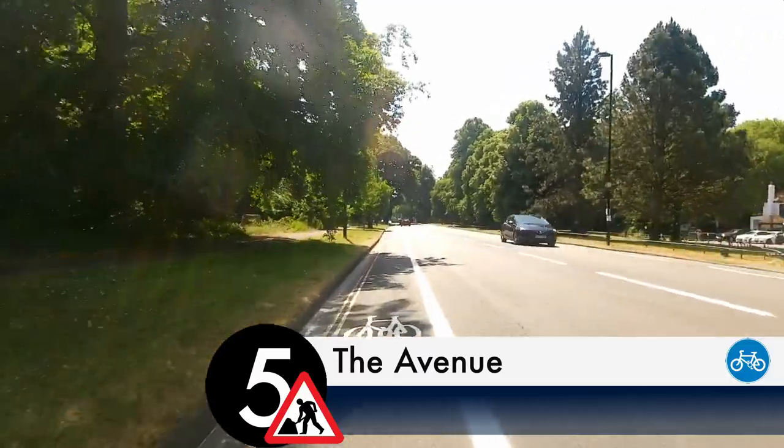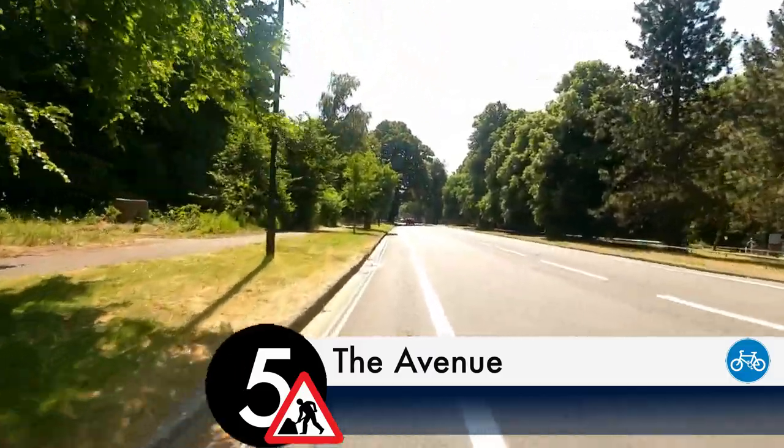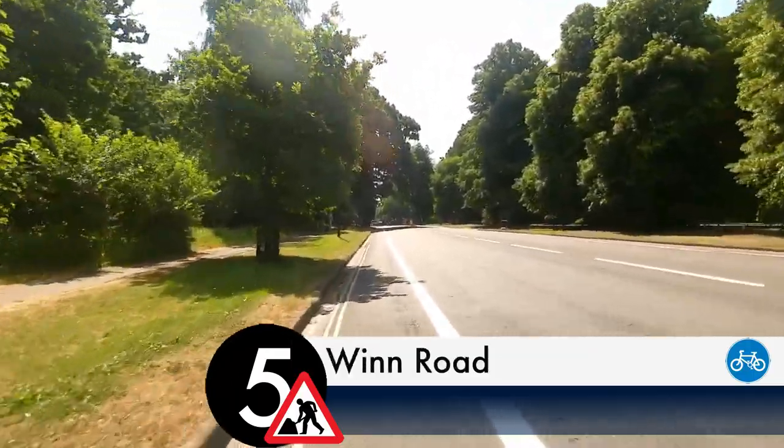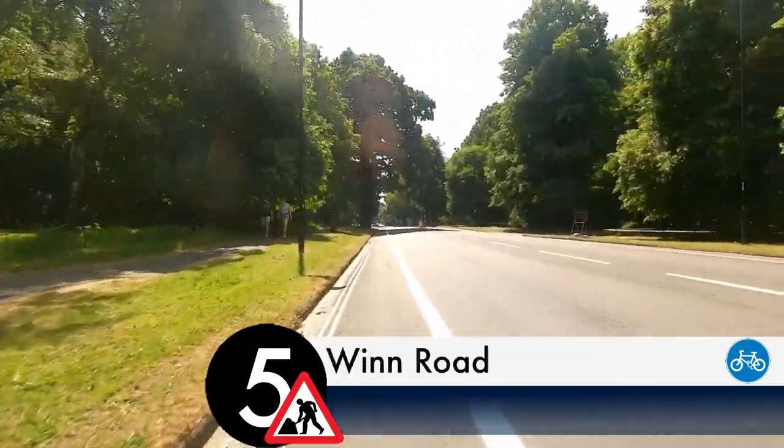Here the pop-up cycle lane ends, and we continue along the road for a little while until we reach Westwood Road, where we rejoin the newly constructed section of SCN5.